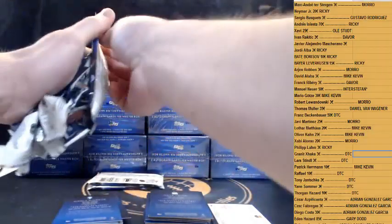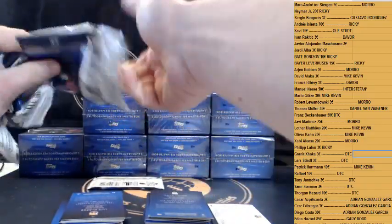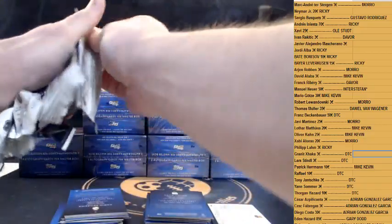Still have some nice teams left in select, guys. This is still select, and I'll do it today as well. Tomorrow's Topps Champions League Showcase.